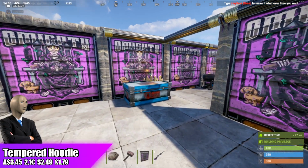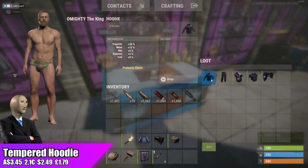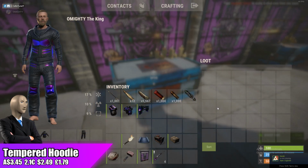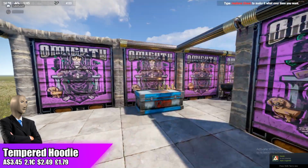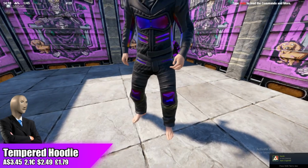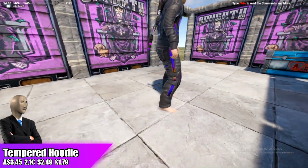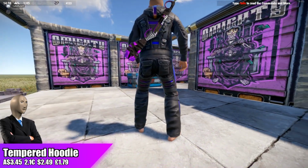$2.45 each for the hoodie and pants, for the tempered hoodie and pants. Overall, these are both really nice looking skins, and I do think that both of them are going to be a successful investment. I would recommend trying to get them for a little bit cheaper on the community market with a buy order, because they are $3.45, so quite a bit more expensive than the standard store price for clothing.